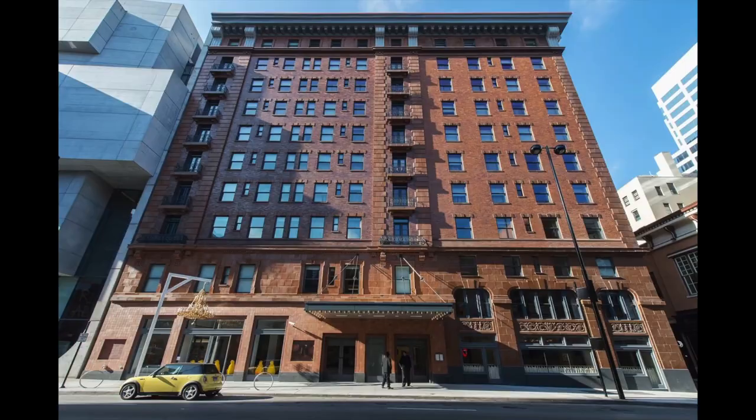It was called a 21C Museum Hotel. And they have their own little museum built into the bottom of this hotel. For those of you guys that are art lovers, you would probably like this, but it was neat. Here's a few snapshots of the inside of the hotel, like the lobby area, the outside.